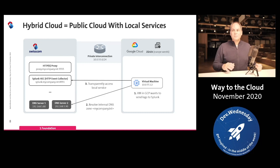And maybe I briefly walk you through the example just to complete the picture. Now I'm on the VM on the Google Cloud side. I want to access splunk.mycompany.int. It's a DNS name. I go to the DNS resolver through the interconnection. I get the IP address of splunk.mycompany.int. It's not indicated here. Then I will access that service through the interconnection again.